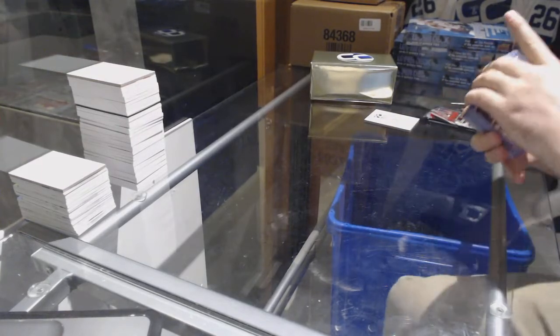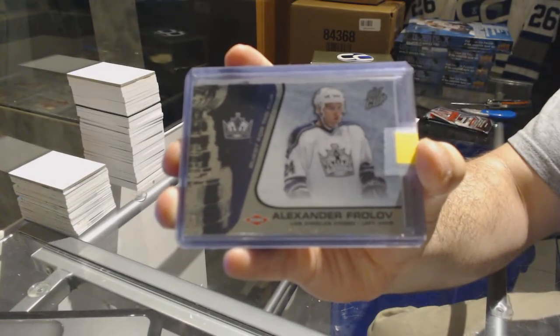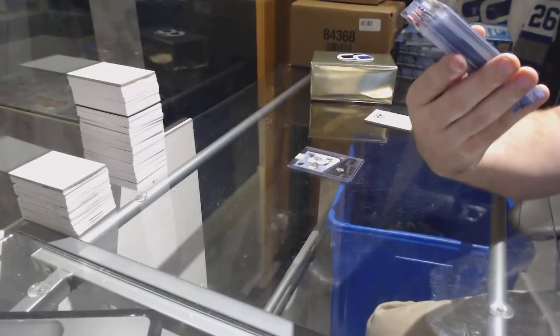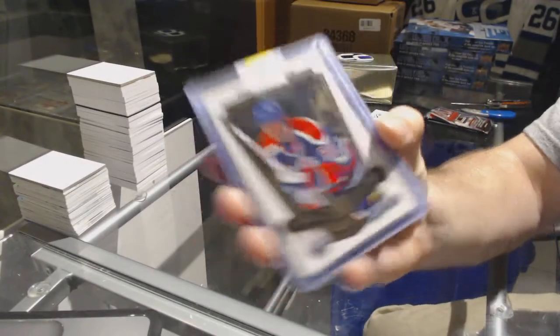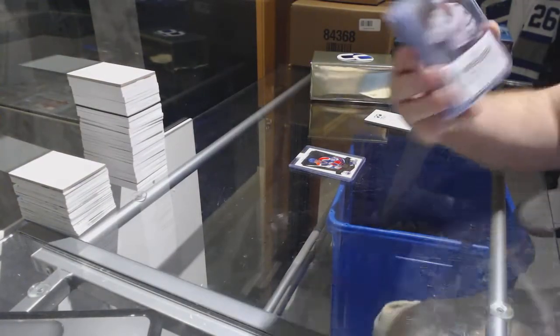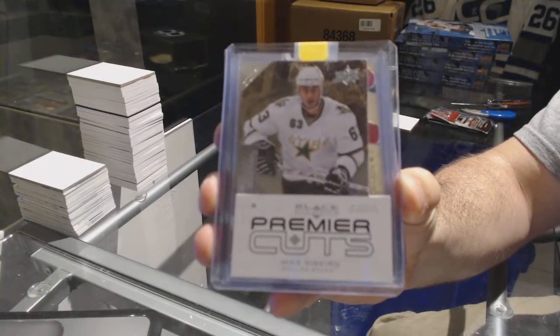All right, we start off for the LA Kings, Alex Frolov. These fun little toppers that we do to add a little more extra. Gretzky, tribute to greatness for the Oilers. For the Dallas Stars, premier cuts of Mike Ribeiro.